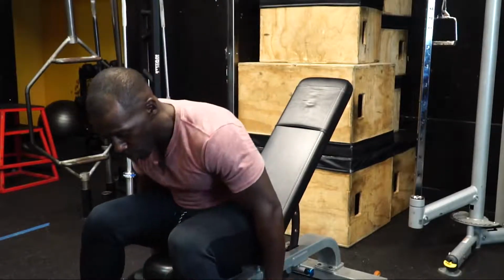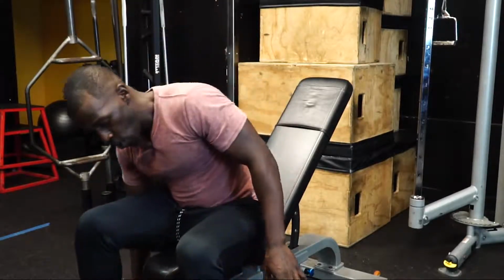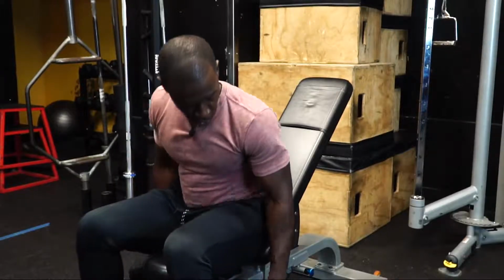So now when we spoke about the standing barbell curl, we spoke about your wrists being locked, and that was supination. So with this movement, we're going ahead and we're starting in neutral, right? So now our wrists are neutral, but we're coming into supination.